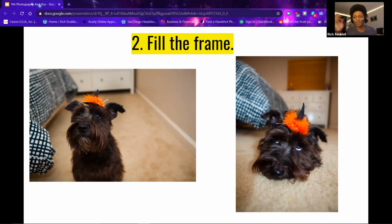In this case, I'm going to say animals because I photograph all kinds of stuff, but we're just going to say animals for the sake of today, because that's what you guys are here for. The part of the image that the animal is in should dominate the image, right? So his cute little face takes up the majority of the photograph, and that's what you want.